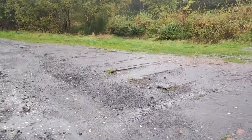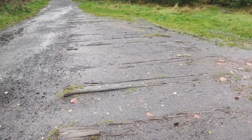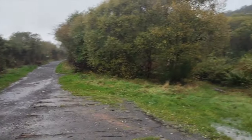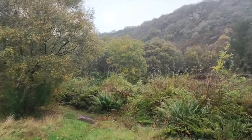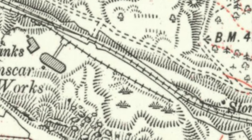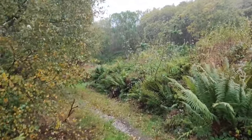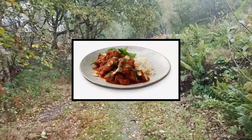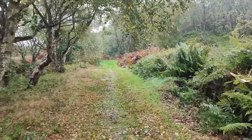So there's some sleepers buried there. The line goes off in that direction, straight ahead. We're gonna skirt down here. I think this was a siding, because this was a brickworks here, and then obviously it became a quarry, hence why it's all like that. But you get down to that curry, curry. What? I've not eaten. Food, by the way. I'm starving. So you get down to this quarry site, sorry, not curry.